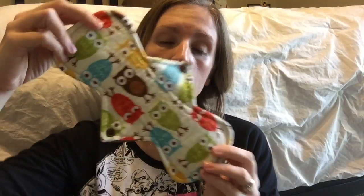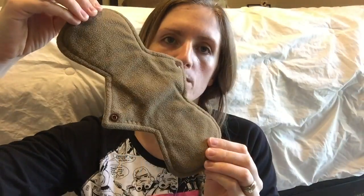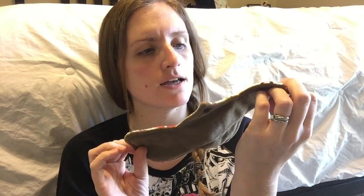Then I used this 10.5-inch from Yurtcraft, flannel topped and windpro backed, and I absolutely love Yurtcraft, but this is the only pad that I have from her because all of the 10.5-inch pads tend to go really, really quick, and I found that this is the perfect size for me, so I'm holding out for the perfect 10.5-inch. I just have to lurk on her shop a little bit better than I do right now.